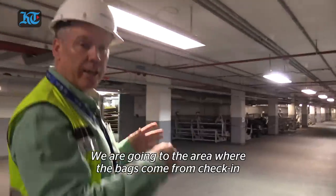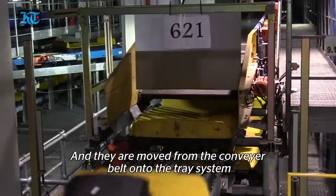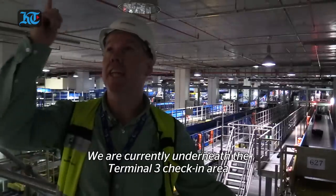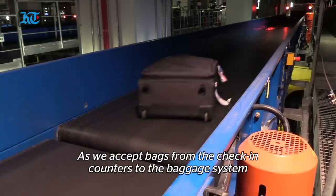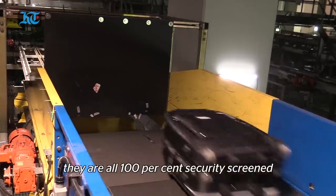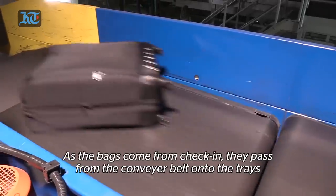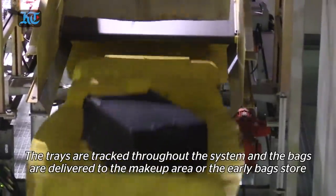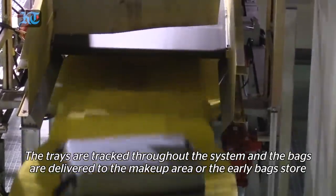We're going to go into the area where the bags come from check-in, and they're moved from conveyors onto the tub tray system. We are currently underneath the Terminal 3 check-in area. As we accept bags from check-in or wherever else we accept bags into the baggage system, all bags that transit through the system are 100% security screened. As the bags come down from check-in, they pass from the conveyor belts onto the tubs. The tubs are tracked throughout the system, and the bags are delivered either to the makeup area or into the early bag store.